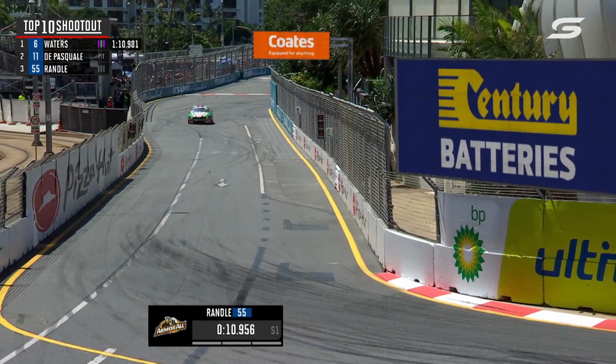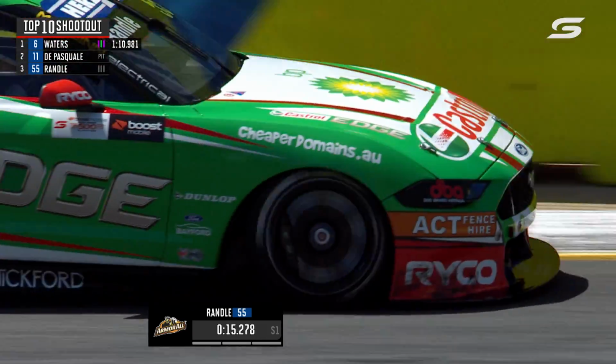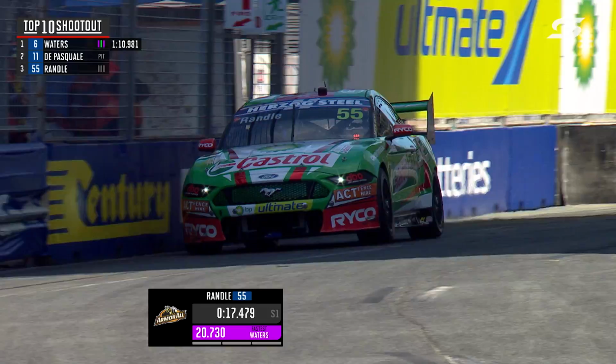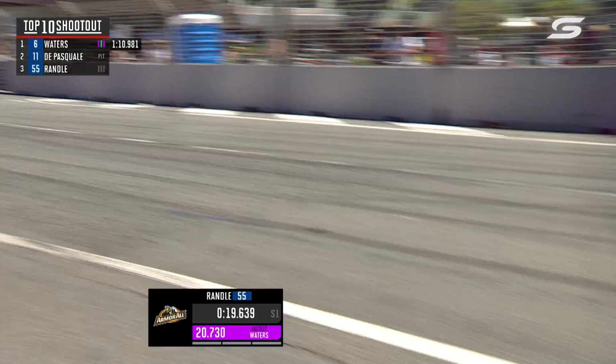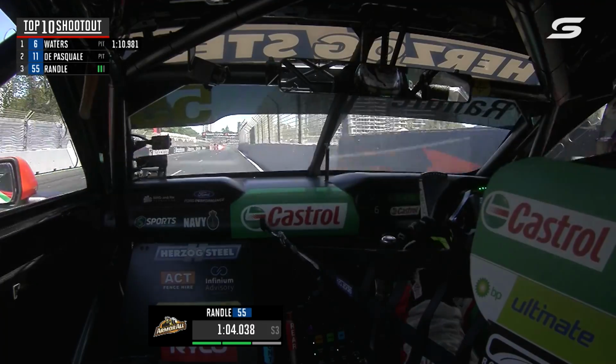He's done the same thing as his teammate Cam Waters. He's put fresh right-hand side Dunlop tyres on. So those new ones are on the right side. He gets it in and stopped nicely for the slowest corner, turn 4. He's able to minimise the inside front wheel locking on the right front, then the left front.